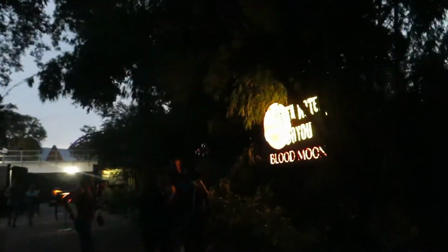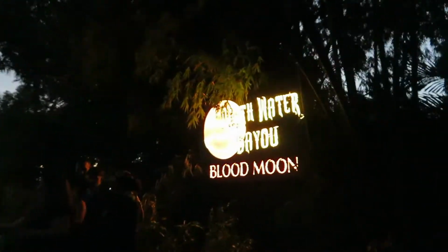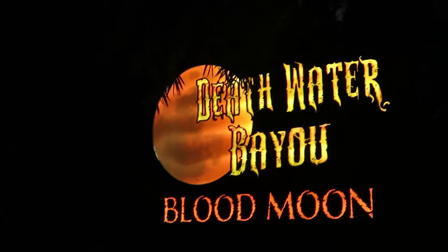So here's the entrance again. Junkyard is right over there. We're going to the right. This is where Deathwater Bayou Blood Moon is. So we're gonna head through the entrance right now. It says a 90-minute wait. Let's see if that's right or not. I really don't want to, but I don't want to wait that long.